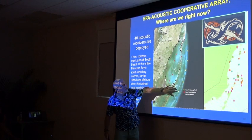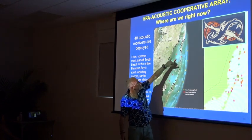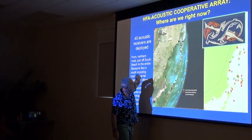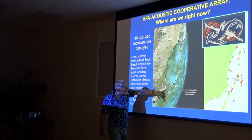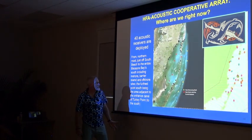But we have ones now on the reef. This was new as of last year. On all the barrier islands, South Beach, Government Cut, Key Biscayne, Fisher Island, all the way down, Mercy, Deering Estate. We have some by Turkey Point. And the furthest south one actually is the exit canals by Turkey Point. We have one just south of that. And we have some over here by Broad Key. But the array has gotten really large.